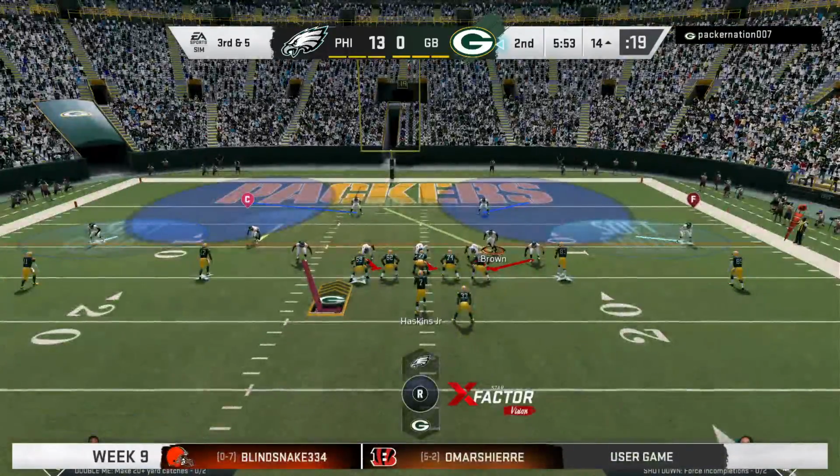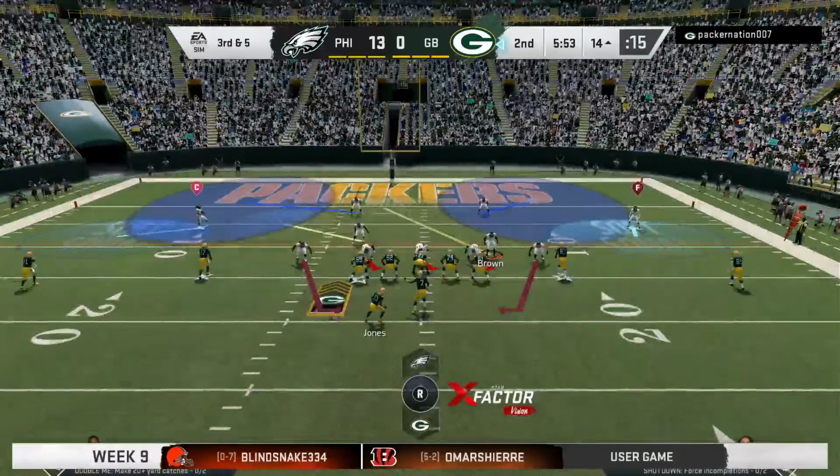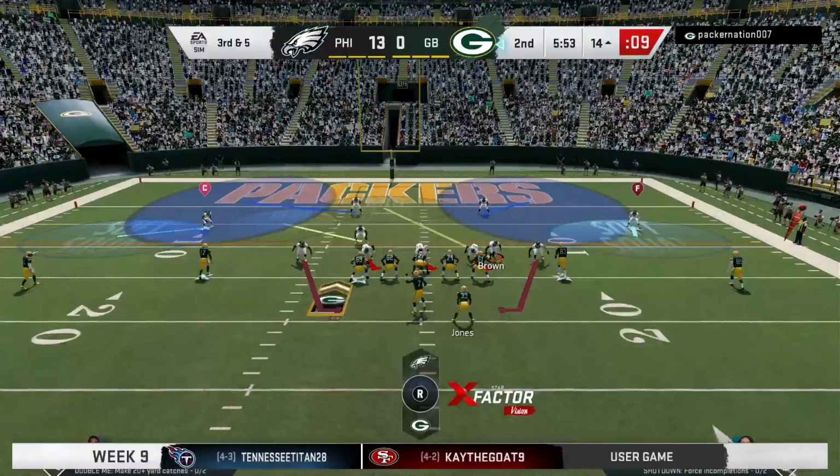Let's get off the field. Watch the safety cruise it. Go. I got him. That's me. 59's Mike. Check.